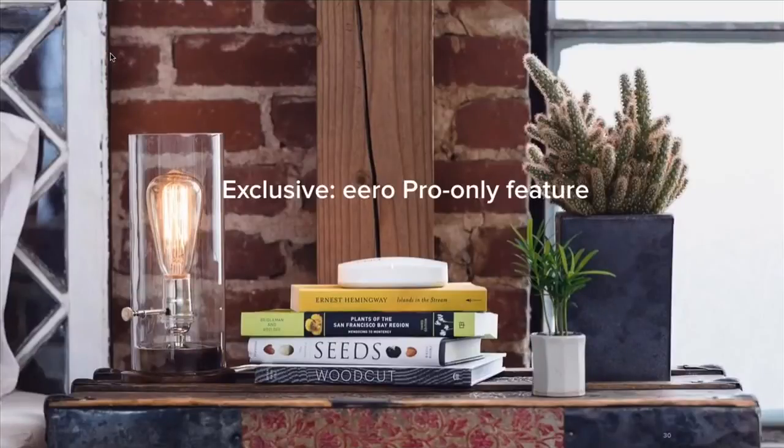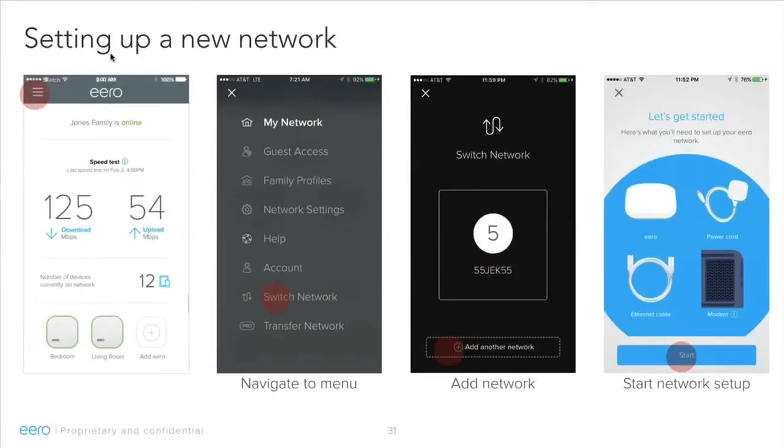And finally, we have a pro-only feature. When we launched, we heard lots of feedback from dealers that you needed the ability to install a network on your own device and then transfer the device to your customer. Simply put, a lot of customers aren't home when you're doing these installs, and it's not possible to set up the network on their device. So within a couple months of hearing that feedback, we released a pro-only feature called Transfer Network.